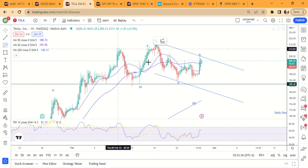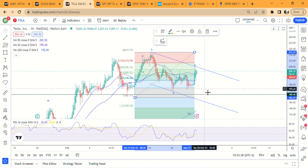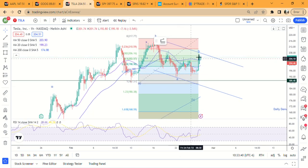And I guess this could be an expanded flat, except this is a WXY move, so I don't know if that's going to be valid. I think the 1.23 fib would probably be a better place to look, anywhere between 187 to 180 on the next move down.